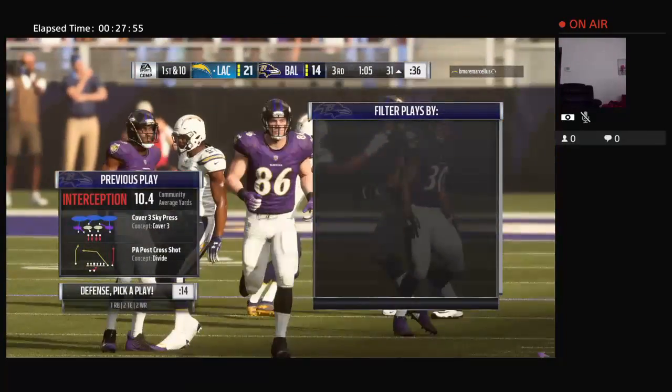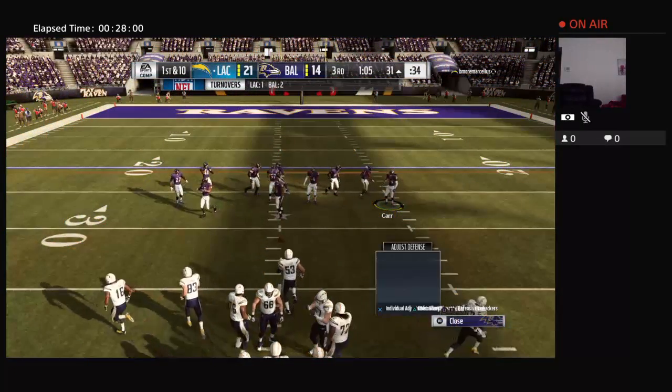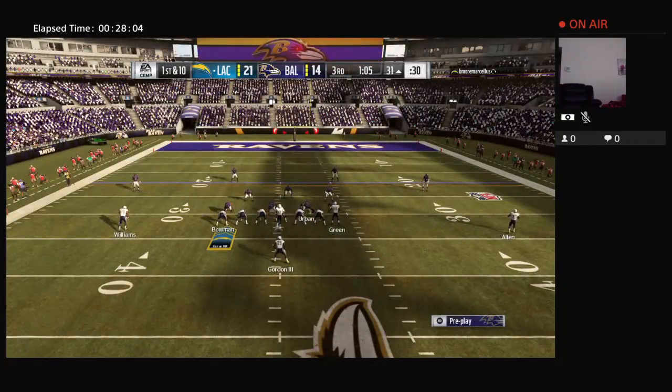Well, this is a defense that can confuse even the best of quarterbacks with their zone schemes. And here you've got a linebacker that's going to stay at home and just sit down in that zone. And this one basically comes right to him.